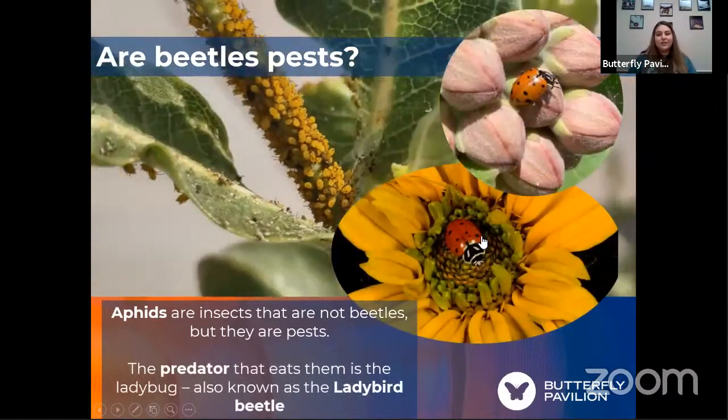And even though we don't think of ladybugs as beetles, they are. Their full name is the ladybird beetle. So they are a type of beetle. And while they are not a pest, they are actually very useful to our gardens because they'll eat all of these other pests and help clean up the aphids and keep our gardens safe from being chewed up by all of them.